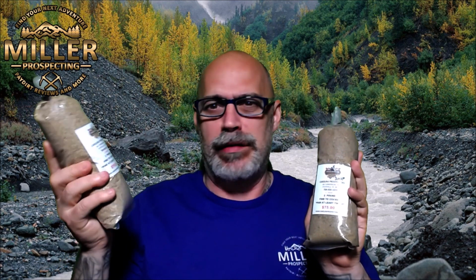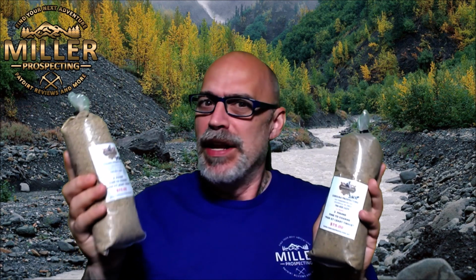And this time I'm going to be battling a bag from CarolinaProspectors.net versus a bag of Paydirt from CarolinaProspectors.net. But there is a difference between these two bags. While they are both the 2-pound bags with a guaranteed 1.1 gram of gold in each of them, one of these I had a good friend of mine pick up in their store. And on that exact same day, I had a secret shopper order a bag. So both bags were purchased on the same day. Just one was picked up in the store and the other one was shipped.